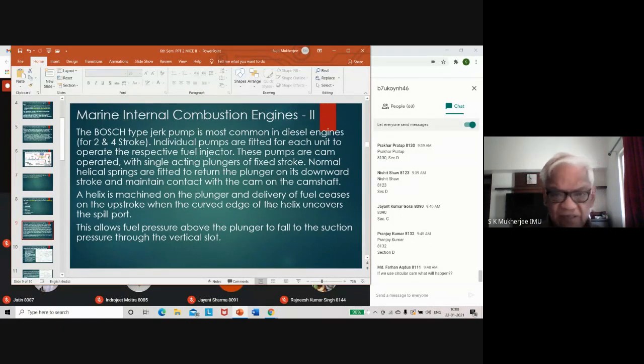I wish it was in college where I could actually show you the pump and the plunger and explain how it happens on the pump itself. Now I have nothing else except diagrams to show you, and I have made those diagrams. I will show this to you in due course. So a helix is machined on the plunger, and delivery of fuel ceases on the upward stroke when the curved edge of the helix uncovers the spill port. Okay, I'm coming to it. Don't get frustrated in understanding. This allows fuel pressure above the plunger to fall to the suction pressure through the vertical slot.